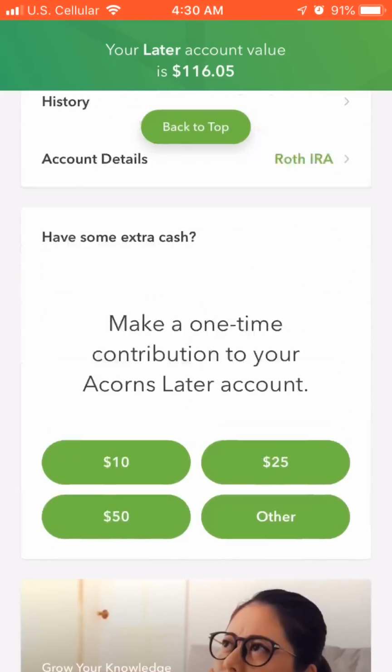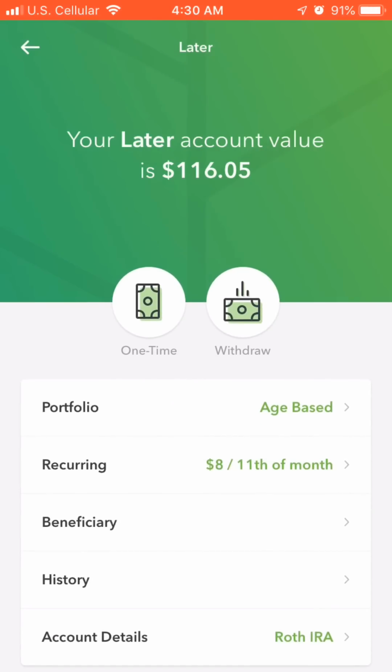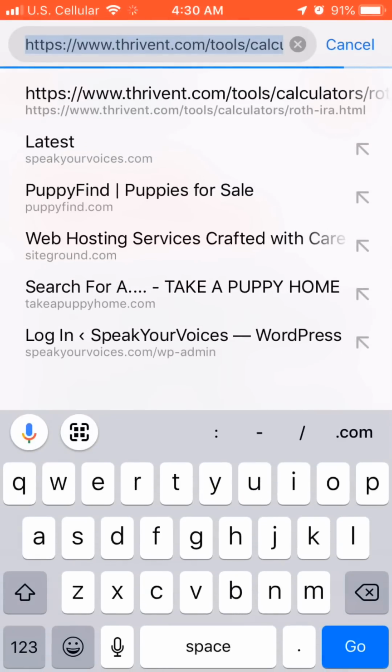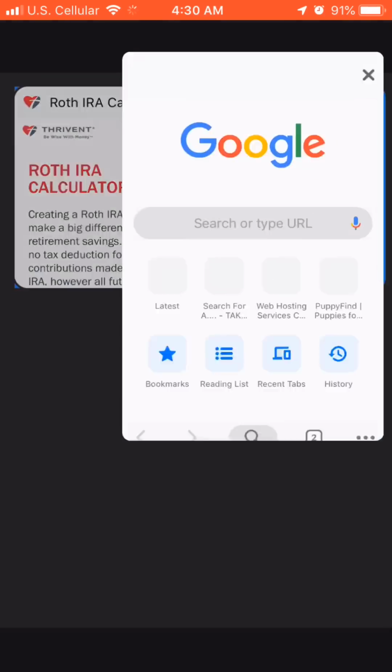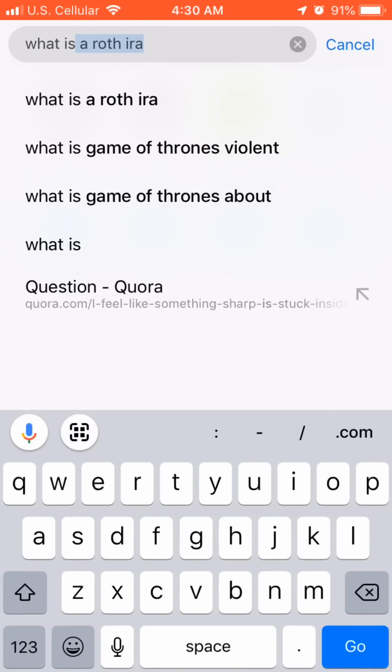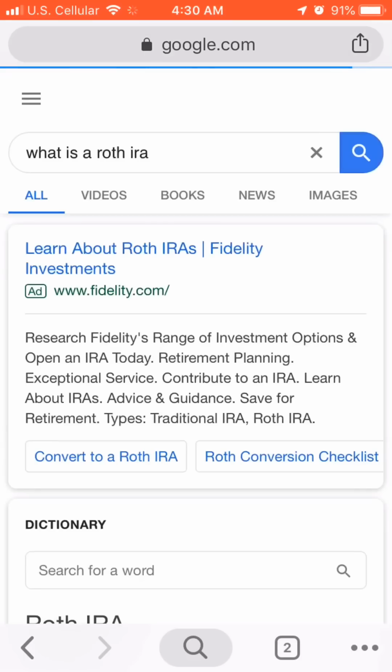What I'm going to do is go on to Google. I was just looking up what portfolio is the best to use. What is a Roth IRA? Everyone can Google this themselves, you can check it out. But this is what the Acorns Later is.